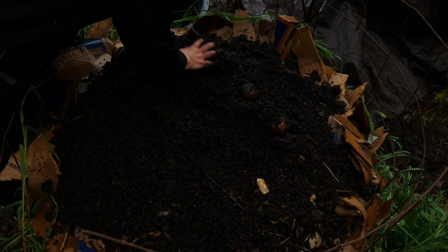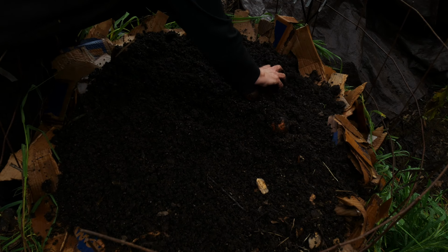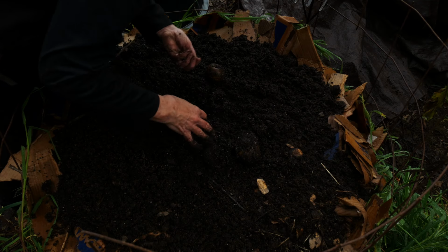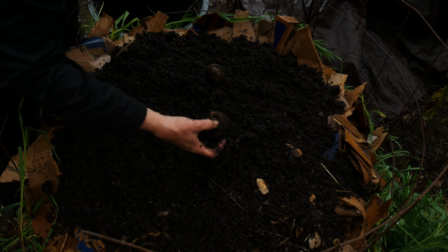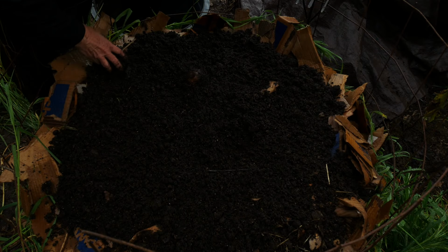This is a mixture of old soil and worm castings. I let it sit for a little while to inoculate, and I'm just kind of throwing it in here to get the microbes going. They seem to survive the heating of the compost, which was a pleasant surprise to me.